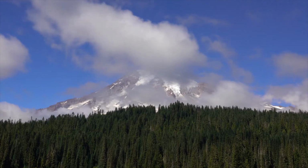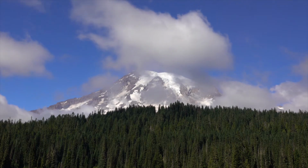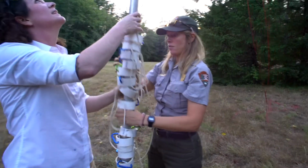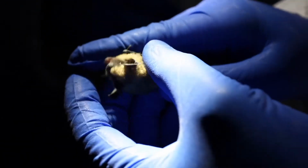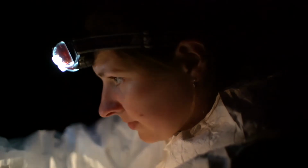So the white-nose syndrome detections from Washington were just about 30 miles from Mount Rainier National Park. My background as a disease ecologist poised me to take the lead for the national parks in Washington on white-nose syndrome surveillance and monitoring so that we could determine the extent of the disease occurrence and we could understand whether it's even a threat to our bats.